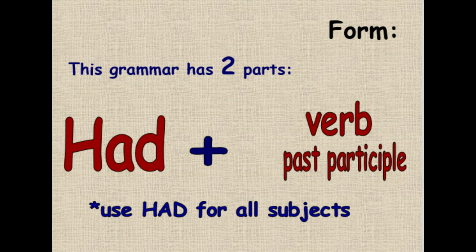Now let's talk about form. We form the past perfect by had plus the verb in the past participle. And remember, had is used for all subjects. Like, if I take, for example, go, went, gone. Gone is the past participle. I had gone, you had gone, he had gone, she had gone, it had gone. We had gone, you had gone, and they had gone. You see, had is used for all subjects, plus past participle.